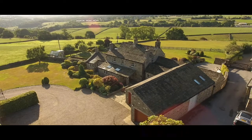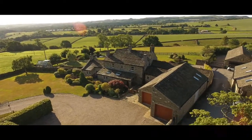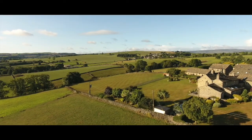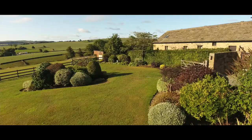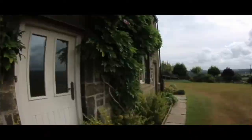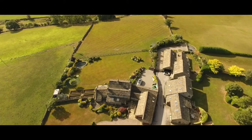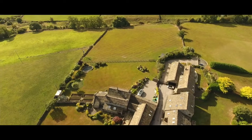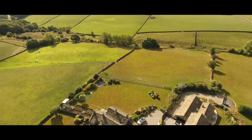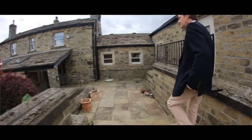Set between the highly regarded villages of Farnley Tyas and Thurstonland, Lumb House Farm occupies a beautiful, stunning location with far-reaching southerly views out over the gardens and fields beyond. Standing in approximately 3.5 acres, with a further approximate 5 acres available to you, this exceptionally large home has accommodation that is sure to please.